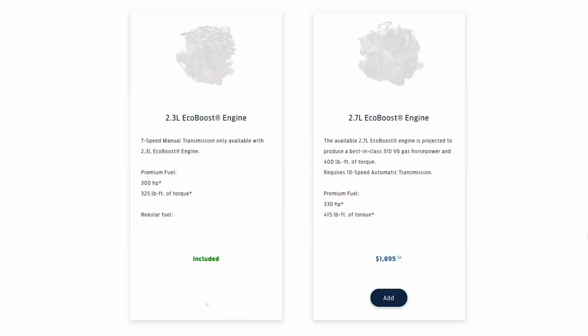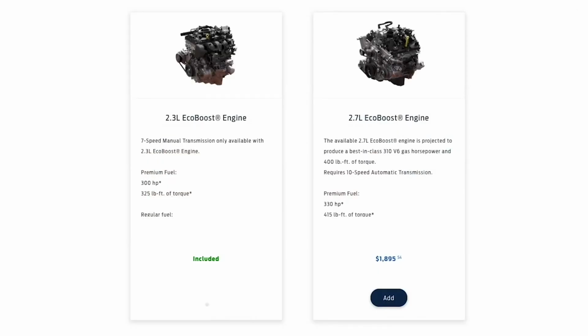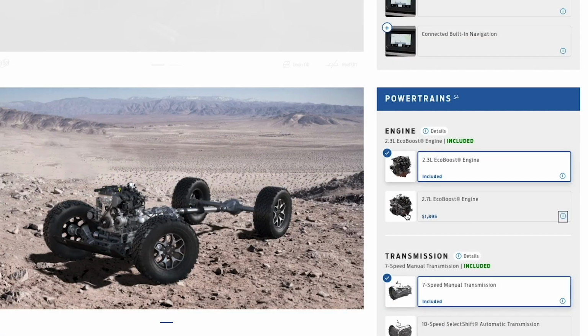If I'm buying this, I want to have more power than any Wrangler out there next to me, minus the 392. And then the torque is actually awesome. So it says 330 horse, 415 torque. Those are amazing numbers. Some of you are going to say, but I want the manual gearbox. Well, then you've got to stick to the less powerful engine.